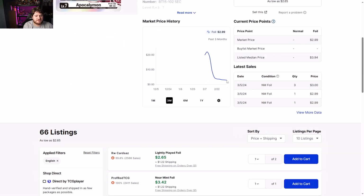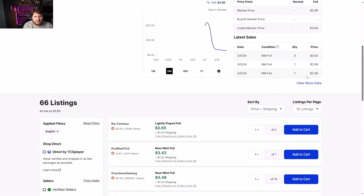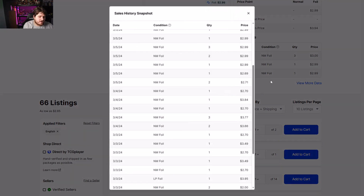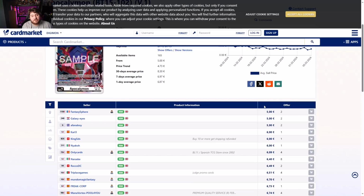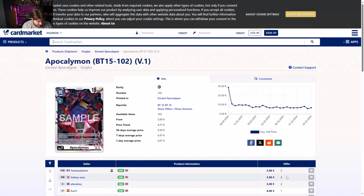Apocalymon Exceed BT15. We're at $3 a pop, and people are willing to pay it. This is probably one of the times you just buy your playset now at $3. I'm going to be straight honest with you and just sit on it. And if for any reason Bandai is drunk enough to say, hey, we're going to take it off the restriction list, this is where you flip it, because that thing's going to climb like crazy. Europe side looking like 5 euros to 6 euros to 7 euros.